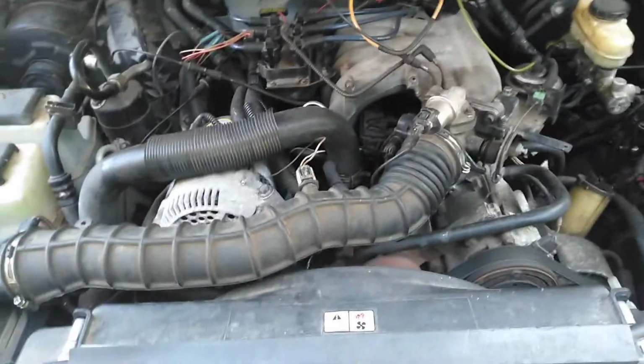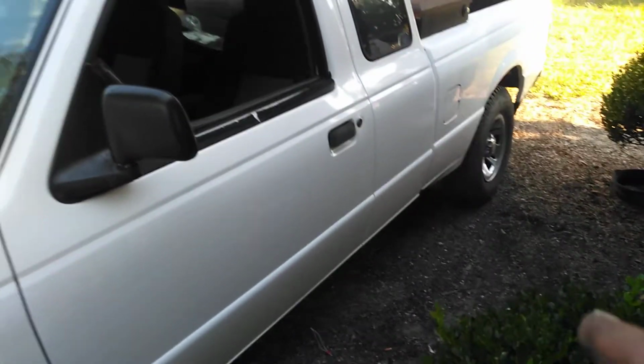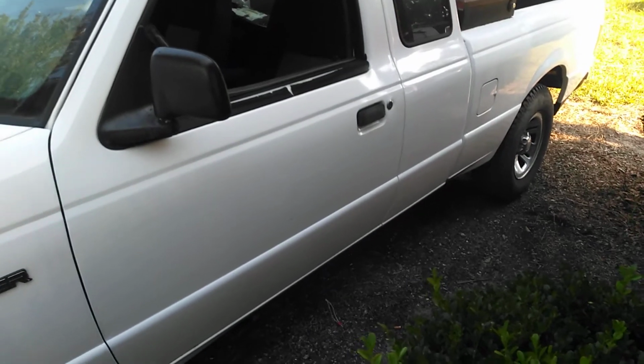After the top end went back on, it still would not start with everything together. I was baffled. Well, I turned the key several times and the fuel pump did not come on. So I dropped the fuel tank and pump and changed the filter.